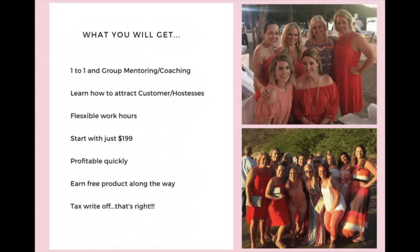You can be profitable very, very quickly. We'll teach you how to do that. You can earn free product along the way. Like I said, Stella and Dot is going to throw product at you when you work, especially in your first 60 days. And it's a tax write-off. You can write off your mileage. You can write off any supplies you buy to run your business. Consult your tax professional, but bottom line, that's a really great perk of having your own independent business with Stella and Dot.